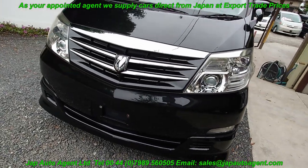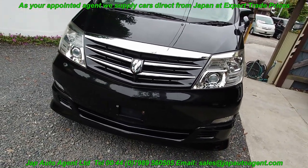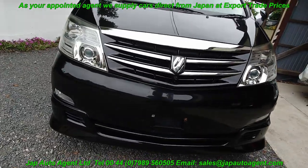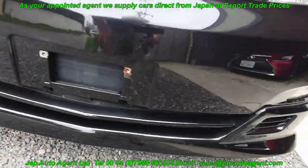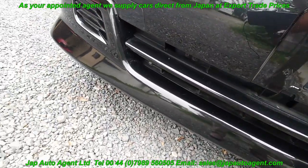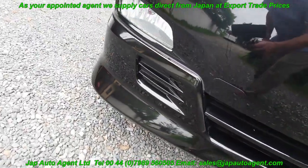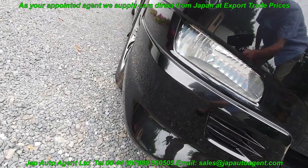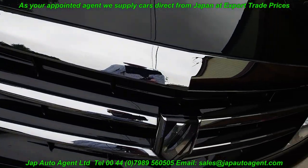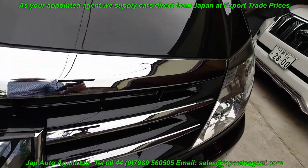You might notice a couple of raindrops on the car. It's kind of spitting a little bit. Let's see the condition of the front lip. This is a dealer option front lip it has. And the chrome grille. Absolutely no fading or anything.